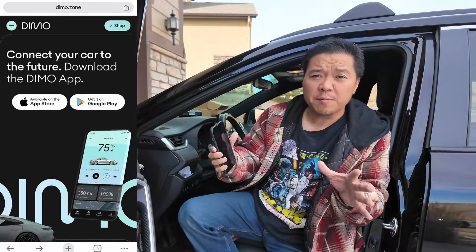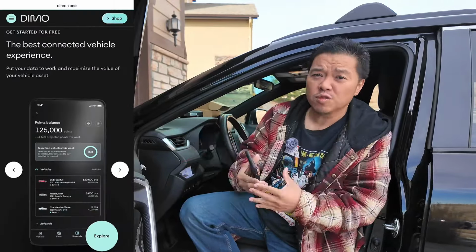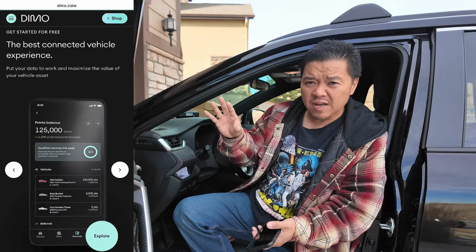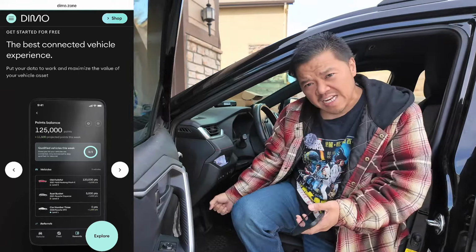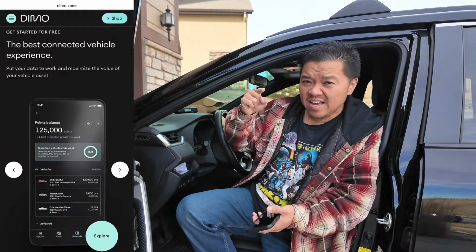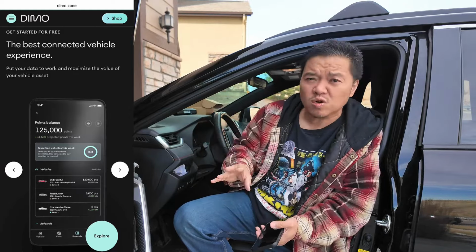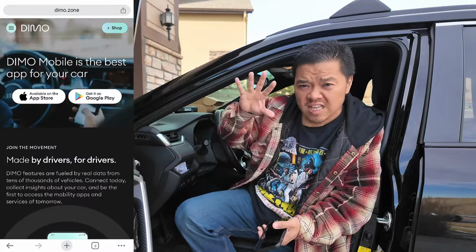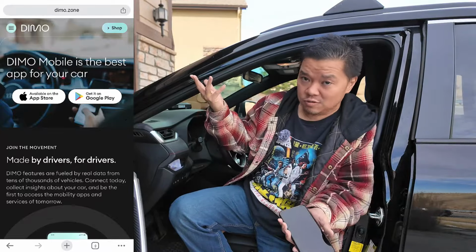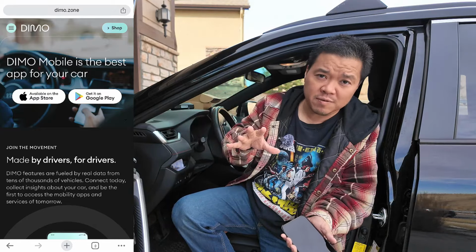So DIMO is a company that is trying to get you to sell your car information, and they will pay you crypto in the process. What I mean by that is the information that, when you go to the dealership and have your car checked out, they plug something in down there at the bottom to pull the data from your car. They want to have access to that information at regular intervals, as well as your GPS, where you're going, driving habits, what you're doing. They want to take all that information and sell it, probably to the car companies, but they could also be selling it to Google Maps or something for all I know. Point being, they're going to make money, and in return, you're going to make money.